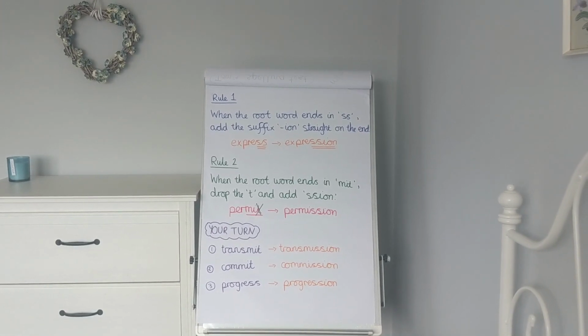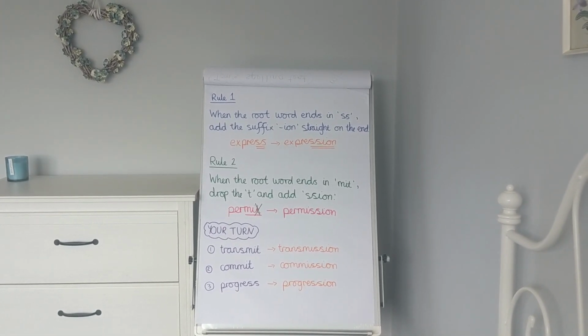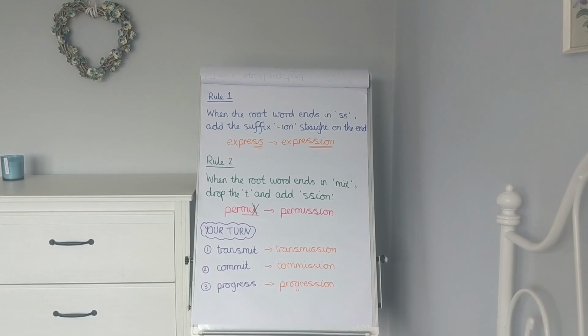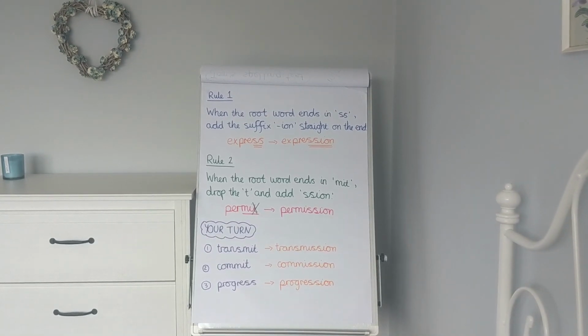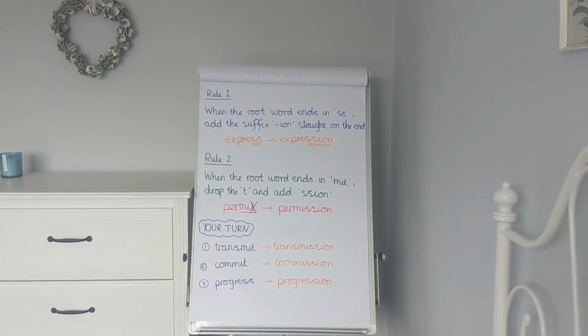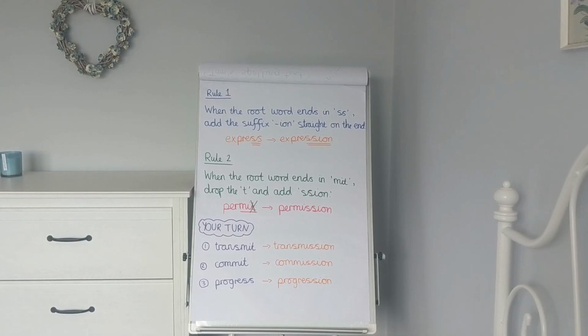Let's check your work. So transmit follows rule 2 because it ends in MIT, so you've got to drop the T and add SSION. Commit follows rule 2 as well. You get rid of the T and you add SSION. And finally, progress ends in SS, so you simply add ION at the end.